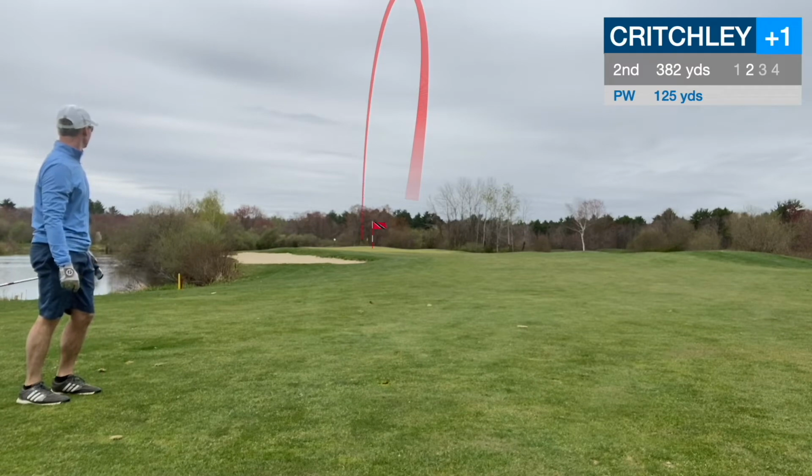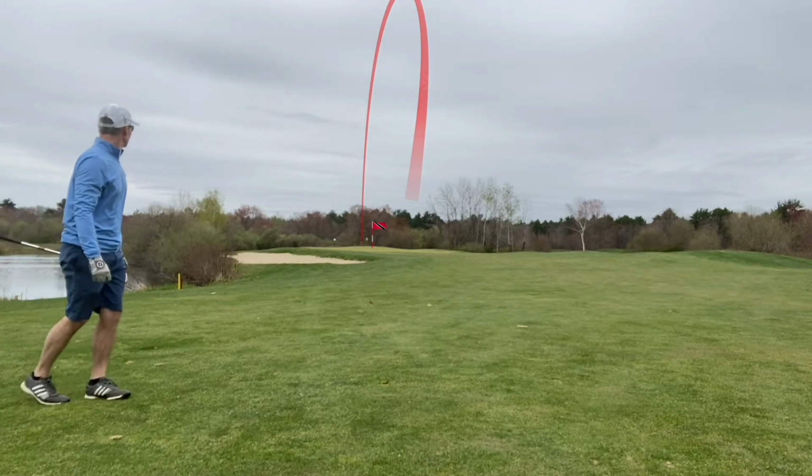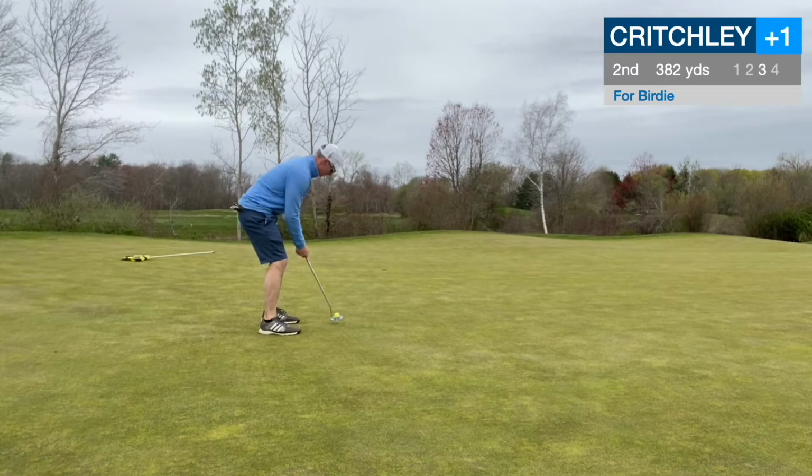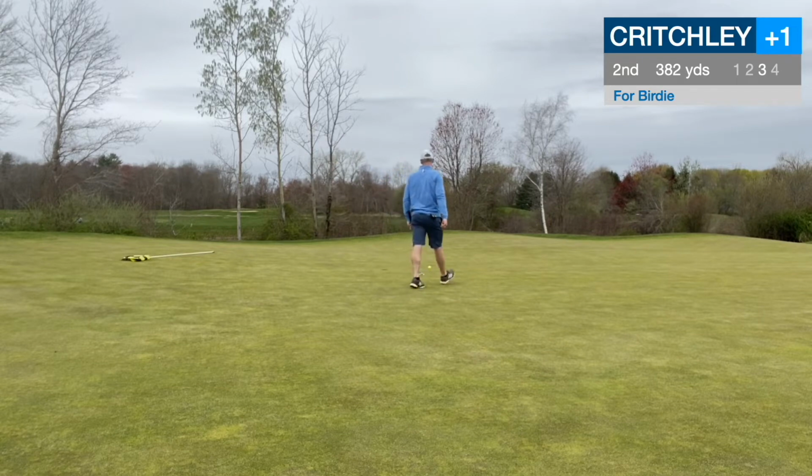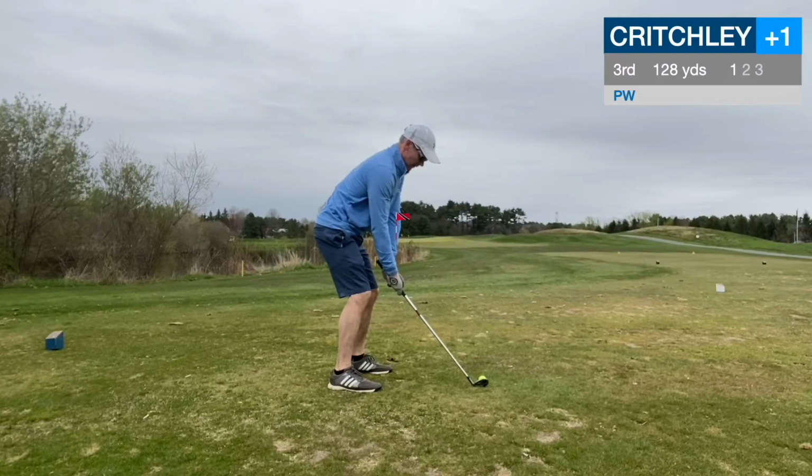And this was a good shot. I wound up probably about 12-15 feet away. And you'll see this has a lot of swing left to right. Miss it on the low side or the amateur side of the hole. Love it when people say that. Remind us that we're amateurs. And I do finish this up for a par. And we move on to the third hole.